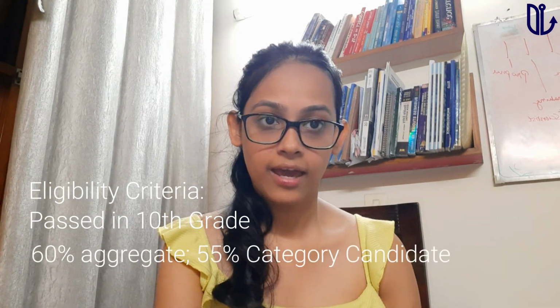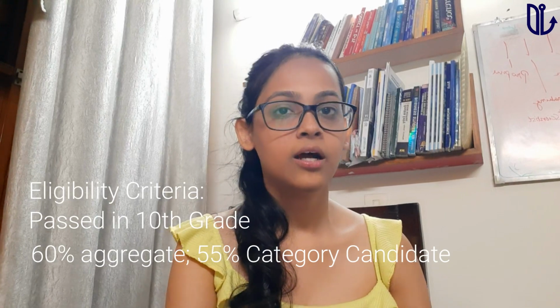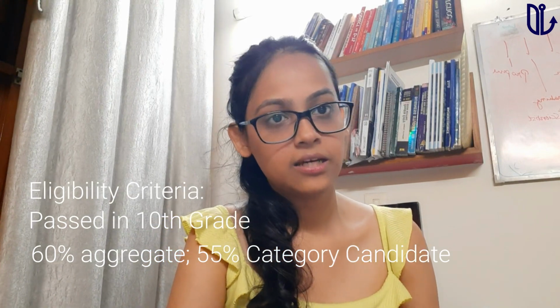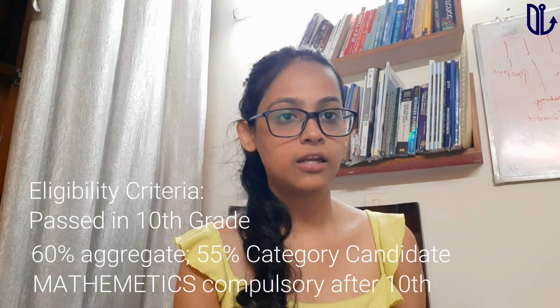Next, the candidate should have passed their 10th grade examination, again with 60%, which is 55% for the students from PWD, SC, ST and transgender category. This should have been passed in or after 2018. Next, mathematics is a compulsory subject in plus 2 level to be eligible for this particular program.